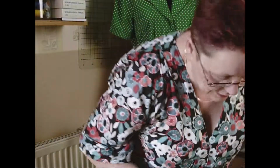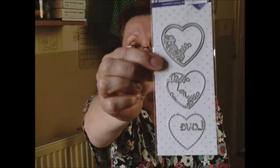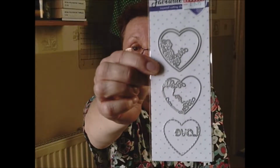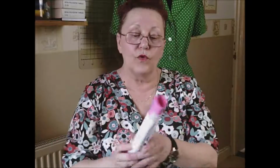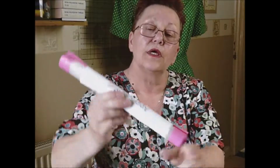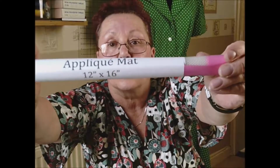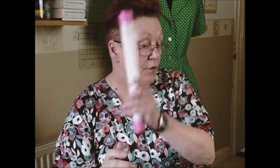Right, this time it's for me, and I've got a Sizzix, as I explained before, and this is the one I bought. It's got hearts. So I shall enjoy when I make some cards, put a few of those on. That's that business. And also I bought an applique mat, and that was off one of the stores. Applique mat, and it was £7.50, and it's pink, one of my favourite colours. And I wanted to buy them for a long time, so that was a good buy. I'm pleased I bought that and saw that.